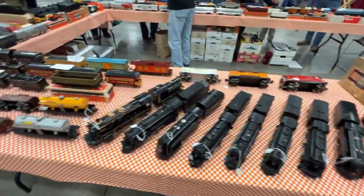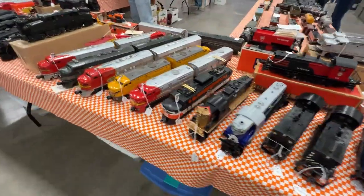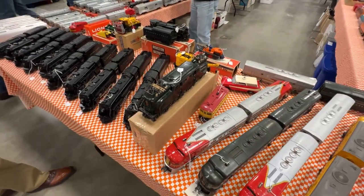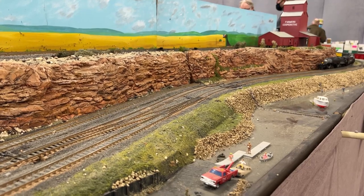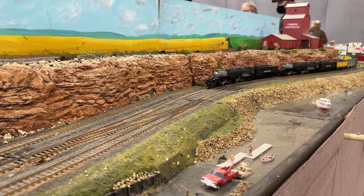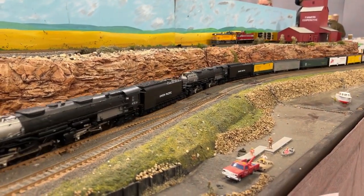Beware, volume jump incoming in just a second. I believe I went to show you this 2332 GG1 and then it cuts, so yeah. But anyways, there were some really, really spectacular sets here this time. Here you can see some double-heading Big Boys with quite the large consist. I'm not the biggest fan of double-headers, but it was impressive to see nonetheless.